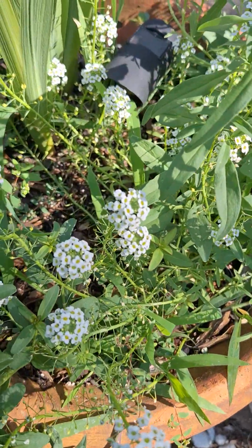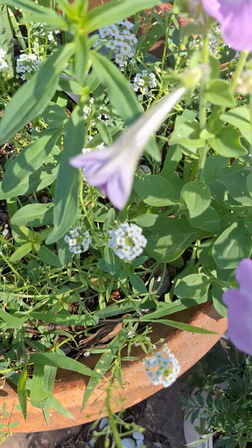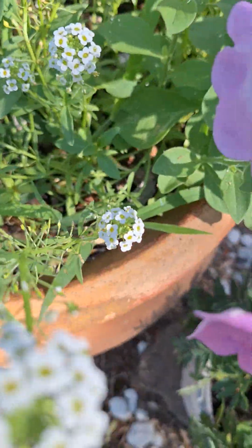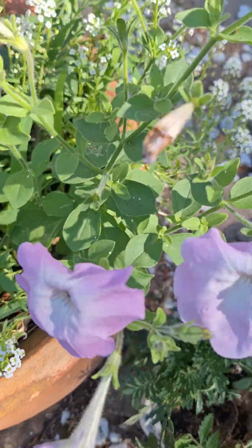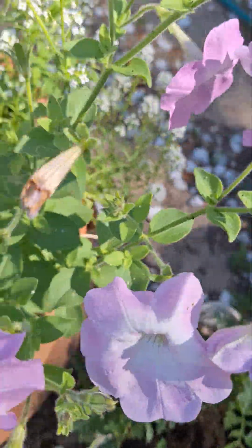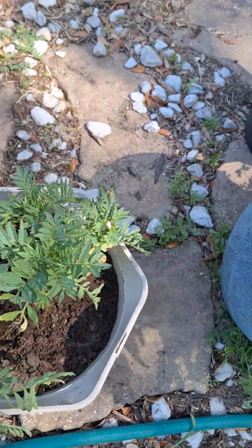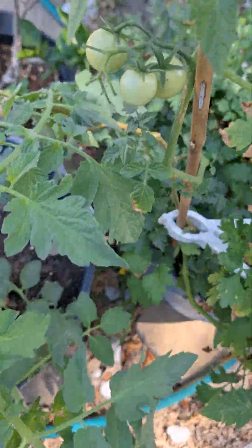They came through. Then we have the alyssum. They go everywhere, so be careful with those. These come back every year right here. Gladiolas sprout every year, so please start remembering where you plant those. I have to remind myself.